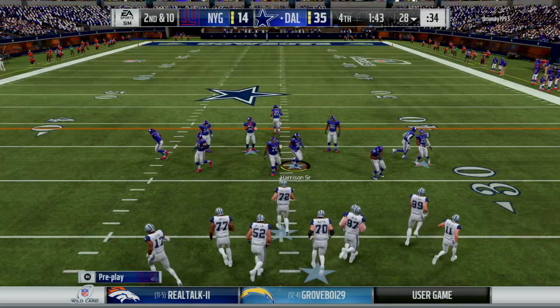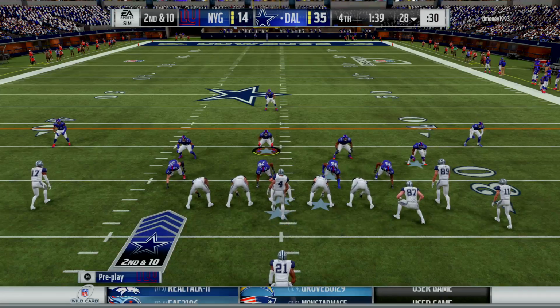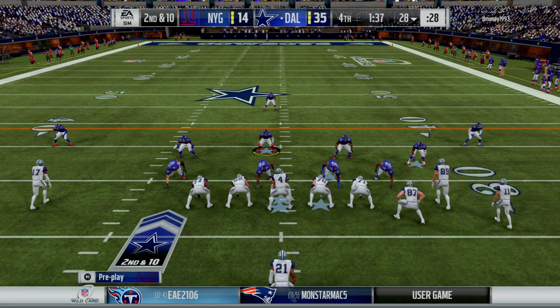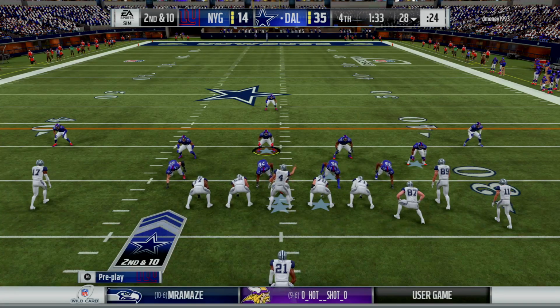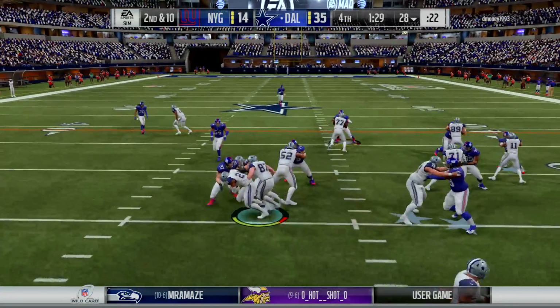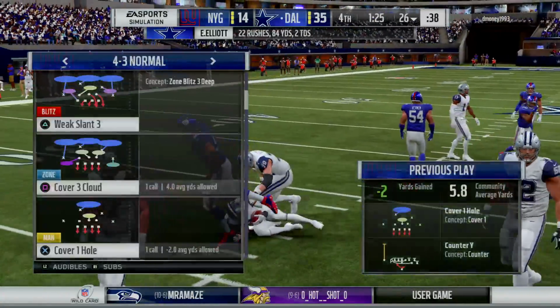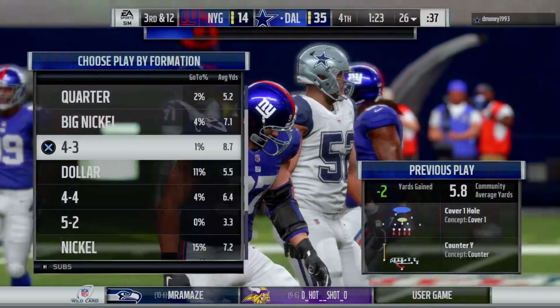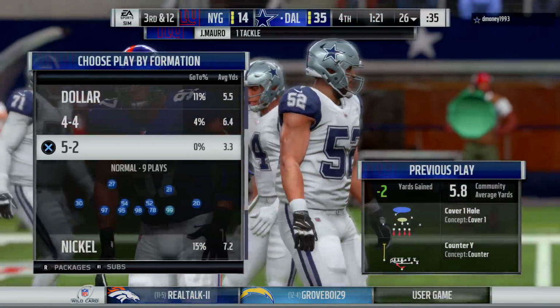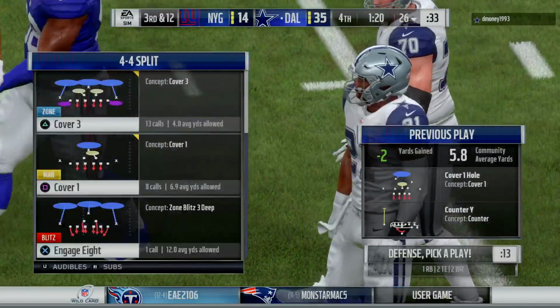The stop for no gain brings up 2nd and 10 from the 20. Get out, get out. Gun. Kill. They go to Elliott again. And that play going absolutely nowhere as he's belted before he could get out of the backfield. It's a loss of 2, now 3rd down. Now, that's a nice play. Got me fired up, partner.